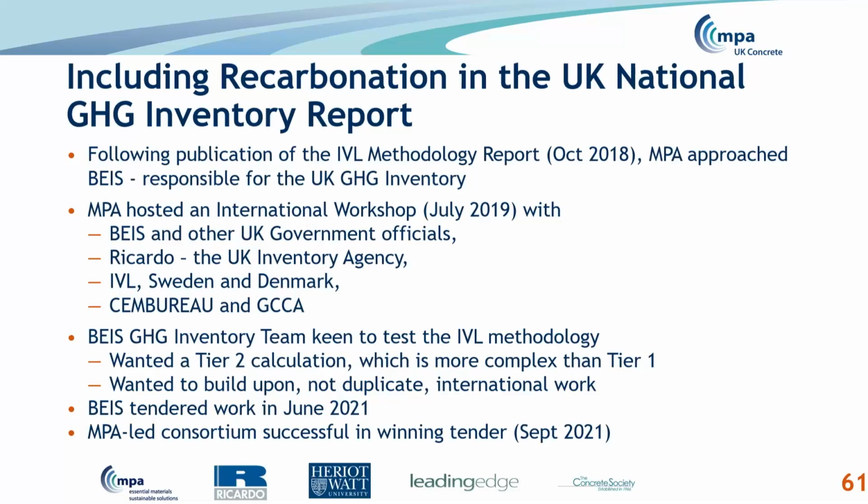They tendered this work in summer 2021, and we were successful in winning it. So we led a consortium which critically included Ricardo, the inventory agency, and we also had other contributors to the consortium.